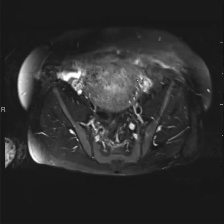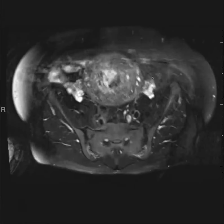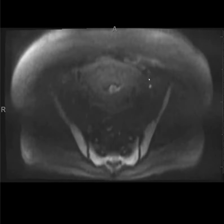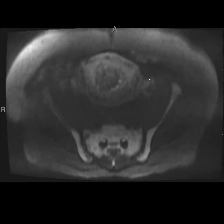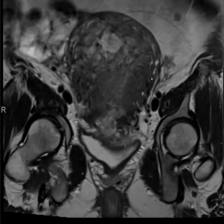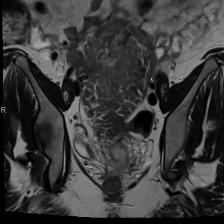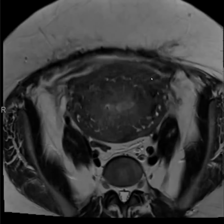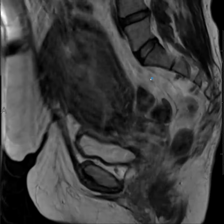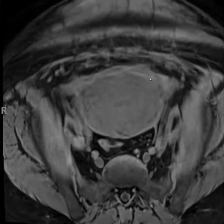This is T1. This is T2 fat sat. Here's the stuff in the endometrial canal. This is some diffusion, high B value here, I think. ADC. There's T2 again in a coronal. And then here's another T2, and I do see some flow voids on that axial T2.